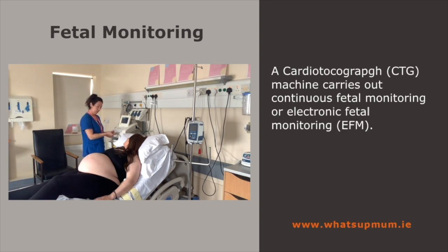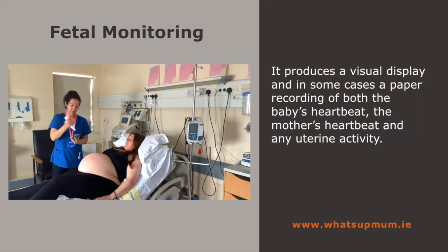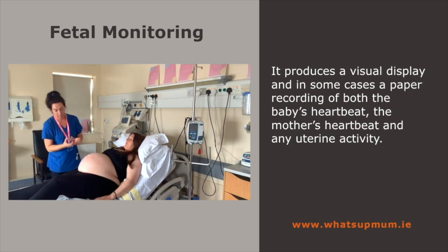The cardiotocograph, CTG, carries out continuous fetal monitoring or electronic fetal monitoring. It produces a visual display and in some cases a paper recording of both the baby's heartbeat, the mother's heartbeat, and any uterine activity.